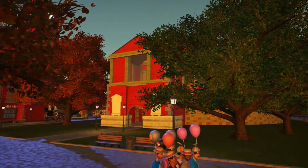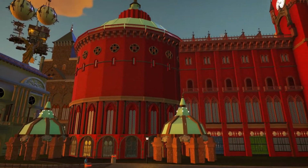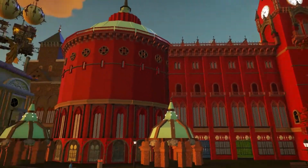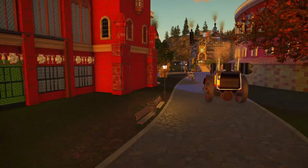Coming around the corner, over here, getting a look at the Royal Albert Hall. Over here, this is our food court. It is a purely imagined building. It's not really based on anything in particular. It's kind of an amalgamation of different buildings.